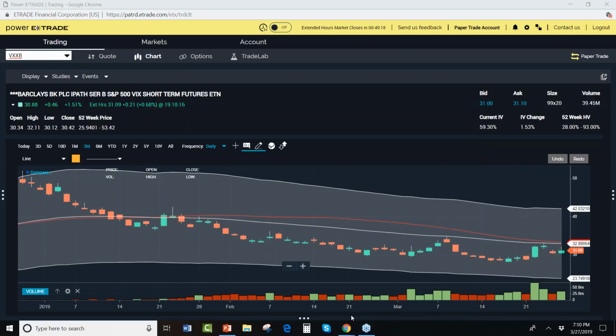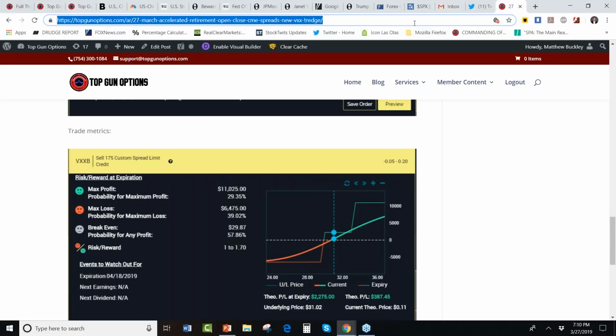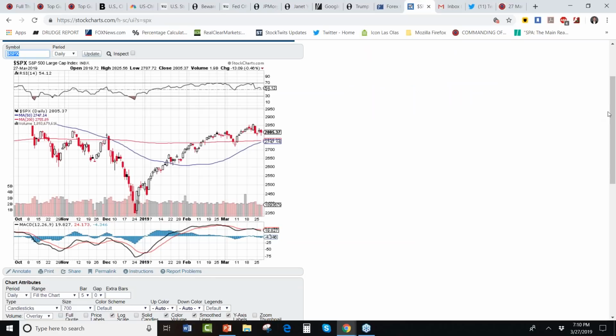We're kind of in this waiting for Godot period in this market. We're kind of in this holding pattern, waiting for what? Well, the things on the horizon are Q1 earnings, and the other potential thing on the horizon is what? A China trade deal.